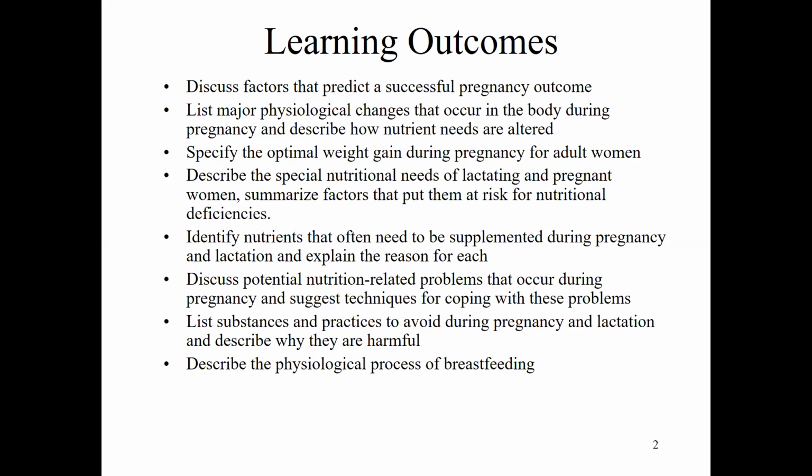that? We're going to talk a lot about the physiological changes that occur in the body during pregnancy. Again, it's pretty remarkable. Because of those physiological changes, you're going to have to know how the nutrient needs are also altered. In a nutshell, we need more of a lot of things to support growth of the fetus.